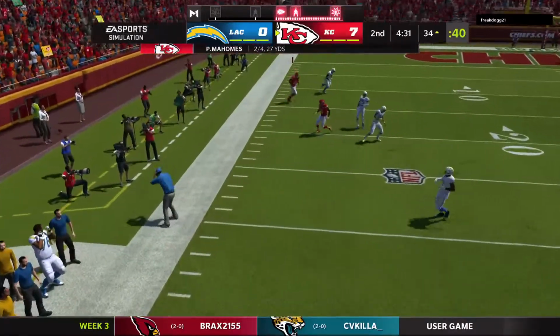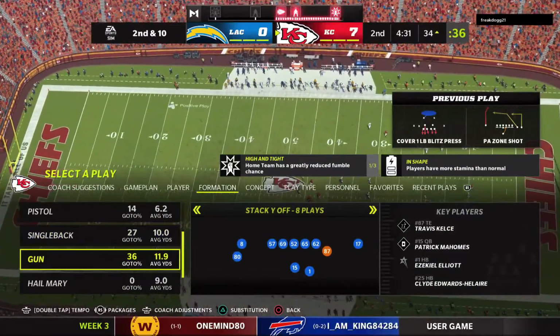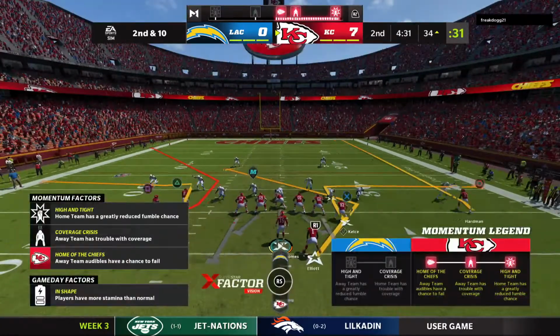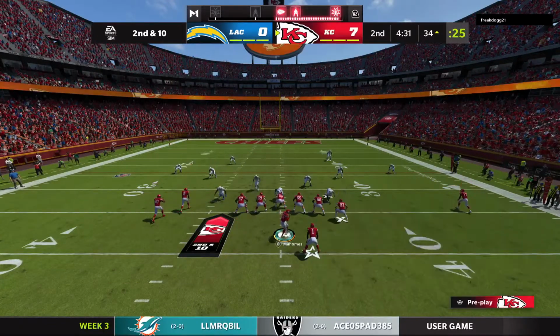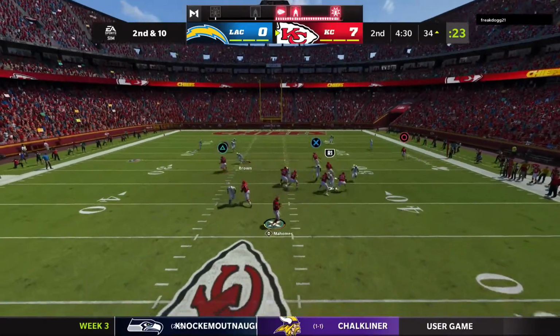And he'll toss this one incomplete. Seeing no options, he throws it away. They've given up a few first downs on this drive, but getting the incompletion there should give them something to build on and maybe turn the tide. So after the incompletion on first, now 2nd and 10. Now it's Mahomes again.